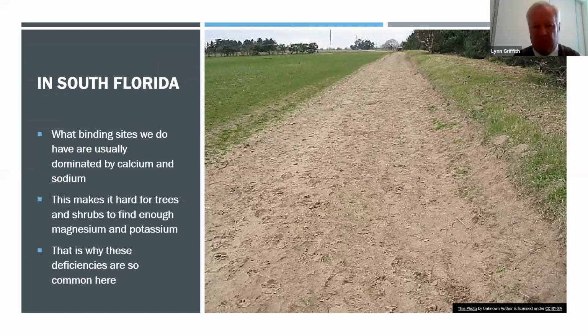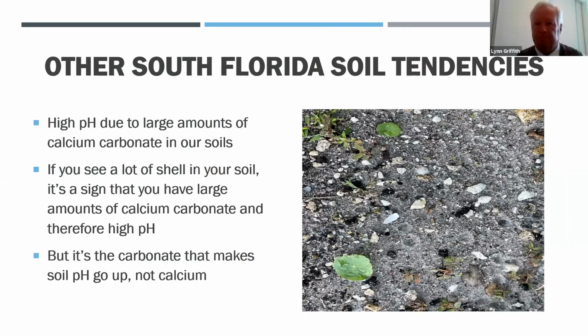Stay with me. This is going somewhere. This is not going to be a chemistry lecture. Horticulture in South Florida, generally, what binding sites we do have in our soils are dominated by calcium and by sodium. Therefore, it makes it hard for trees and shrubs to find enough magnesium and potassium. That's why these deficiencies are so common in South Florida. That shot is at a hollow field, Wellington. I'll give these slides myself, and I'll just note local interest when we get to them.